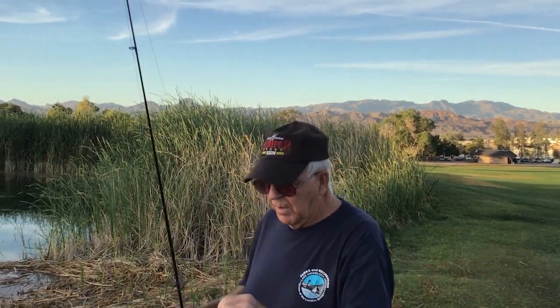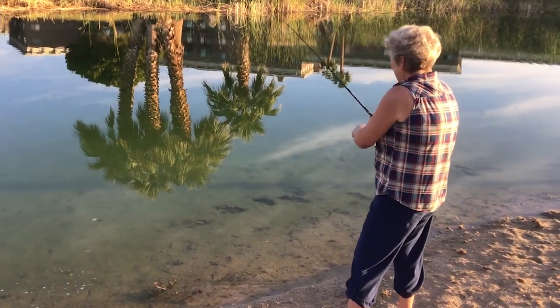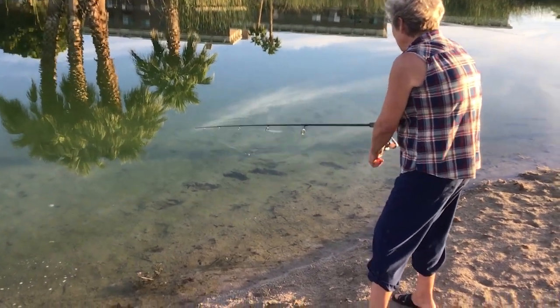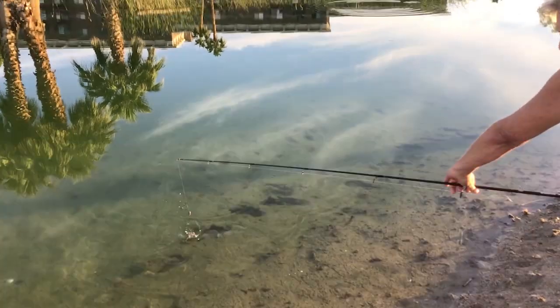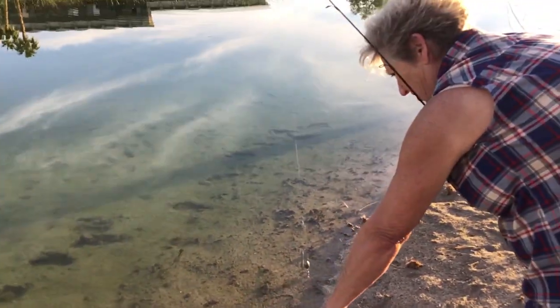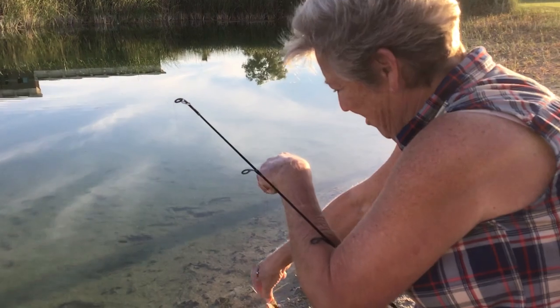I'm on my way. Fish on! All right, I think I got a big one. Here he comes. Oh my God, he's a fighter. Bringing him in. Oh, there he is. And I didn't lose my worm.